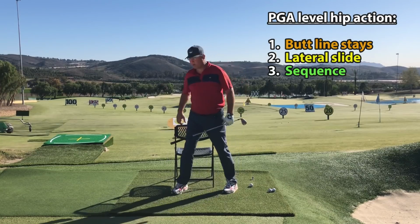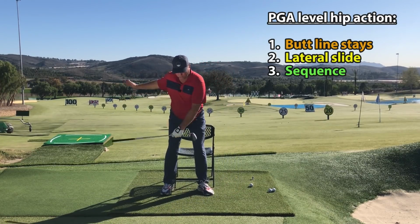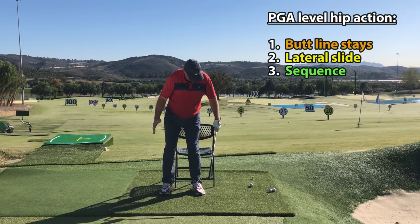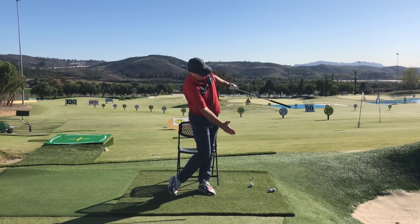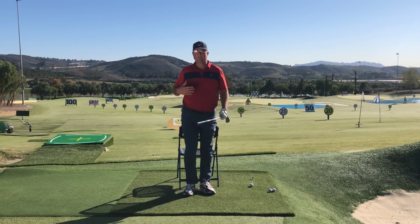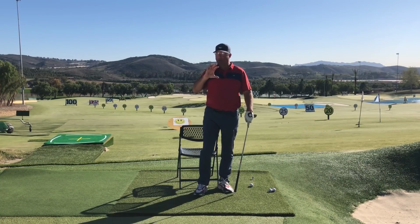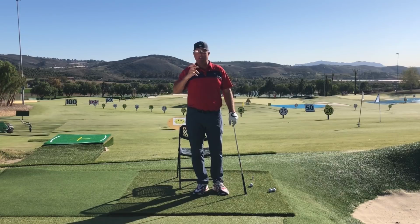So if I turn the chair towards you, not only am I going to stay at home on the wall or even lift it, but I need to slide down to the end of the chair. See, I've left some chair exposed here. As I lift the chair, I'm shifting over to the left foot, and that's covering up the chair. So I do have some lateral shift. Every good player does have some lateral shift. Don't get fooled into thinking they don't, that it's just rotation in a barrel.